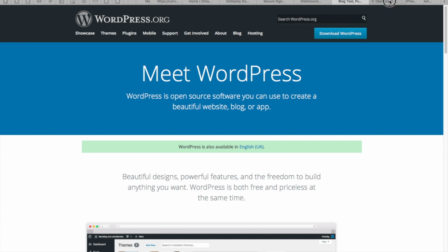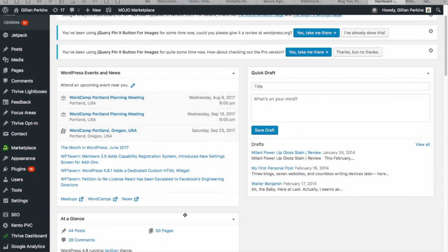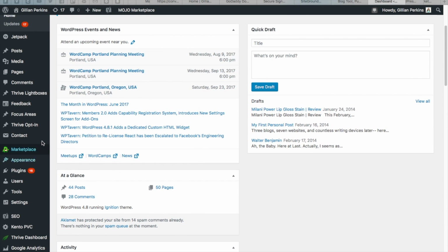So I was just going to show you real quick. Here's the back end of my site with WordPress installed. Once you sign up for hosting with whichever host you choose, most of them have what's called a one-click WordPress install. It's not really one click, but you click a few buttons and then WordPress is in fact installed, and you don't have to manually install it. It's quite simple.